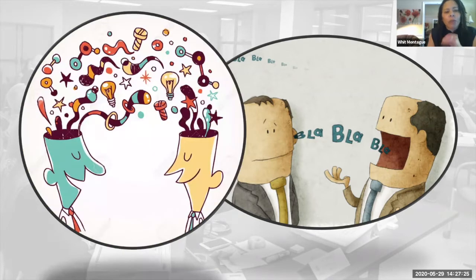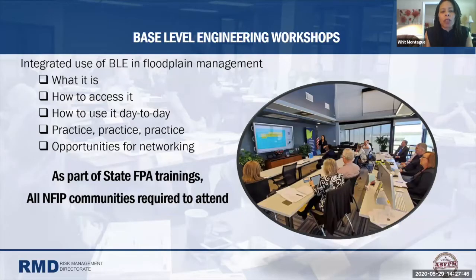So instead we said, let's come up with a conversational approach that has more long-term implications for them using and committing to the use of this base level engineering data as they go throughout the year, throughout time, looking at strategies to mitigate flood risk in their communities. We came up with a series of base level engineering workshops.